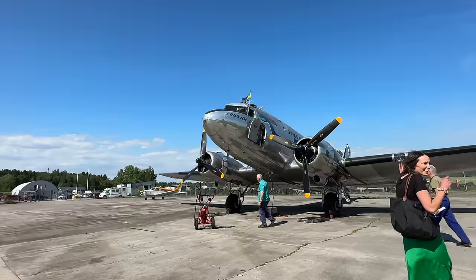Alright folks, welcome to a very special flight on a very special airplane, probably the oldest aircraft I've ever flown, almost certainly is, and older than anything I'll ever fly again in the future. This is the DC-3. This thing flew in D-Day, it's 80 years old, and we're going to be flying it out of Västerås Airport. Let's go check out the DC-3.